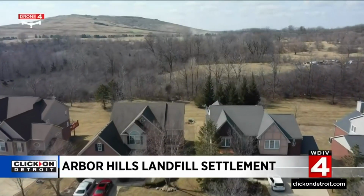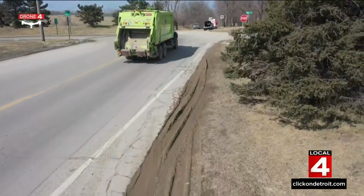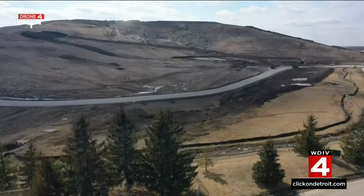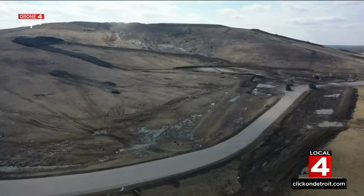I think it's progress. Yeah, I think it's a step in the right direction. I mean, we've been waiting a long time for some type of enforcement, and I think it's a success. As part of the settlement, the landfill company must also operate as a free service for 10 years, and a buffer of spruce trees will be added to reduce the transport of odor from the landfill.